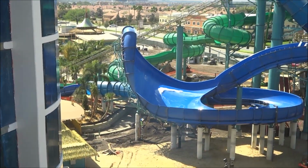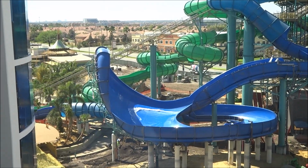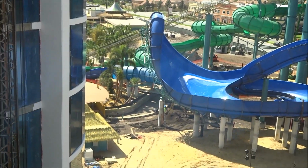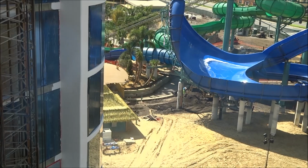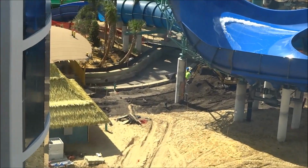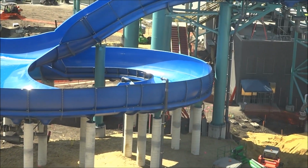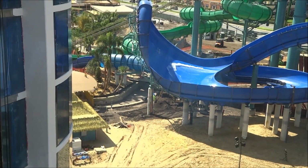In the corner of the park at Hanu and Aiko Moana, we see water still flowing through both of the slides here. The lazy river is still drained this week. We did see it filled halfway a couple weeks ago. They're testing some water flow and whatnot. Still no pathway really to be seen going to those Hanu Aiko Moana steps. So we're going to keep an eye on that.